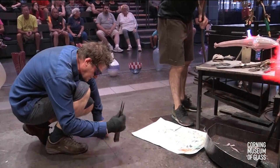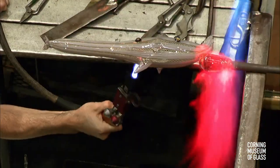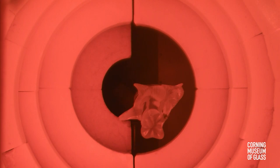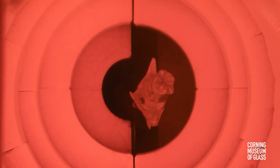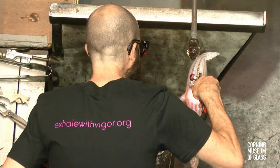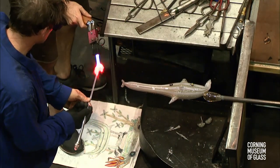The addition of these torches is really a very important step forward in the glass world. The big fluffy one, we call it, is mostly just to keep things warm. It's not really going to get things hot enough to truly melt them, so it's really more of an insurance policy. You're going to see them focusing a lot of heat with that torch, maybe on the delicate parts, maybe on areas they want to move, just to get a little bit of heat. But then we also have the very, very hot torch. That's what they're using right now.